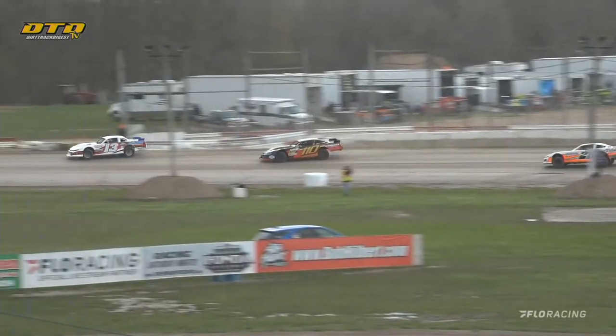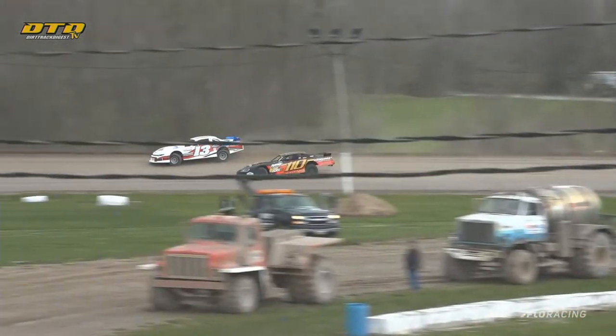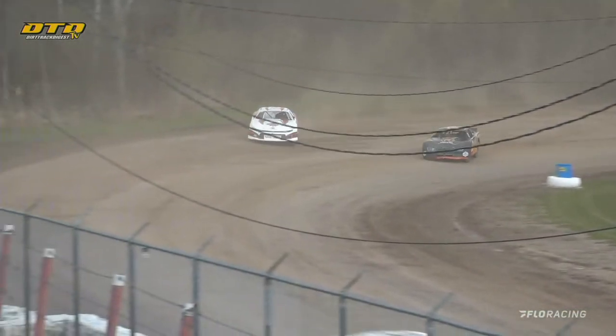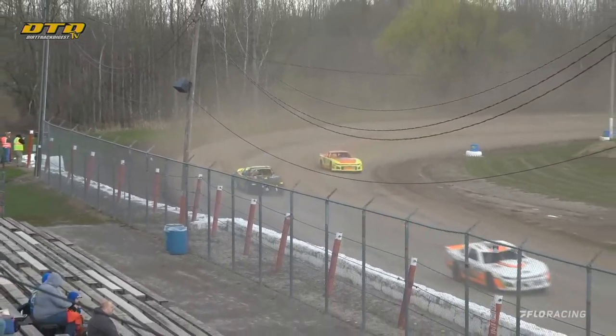Recovery Coffee Industries number 2H, Cousin Luke, a multi-time winner here at Utica-Rome Speedway last season. The 4C, that is Toby Cooper, the Urquhart's Auto Crushers number 4C. Behind him, the Wood Racing 22 is Tim Wood.